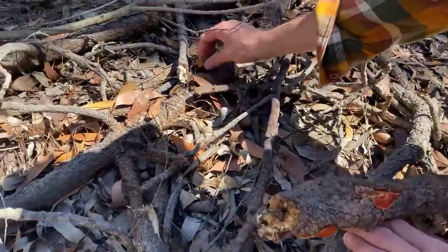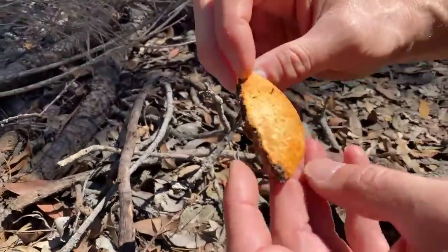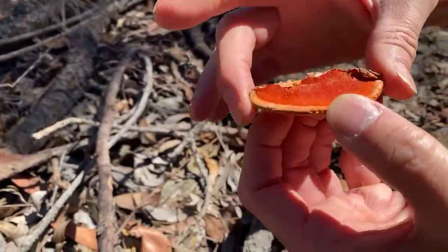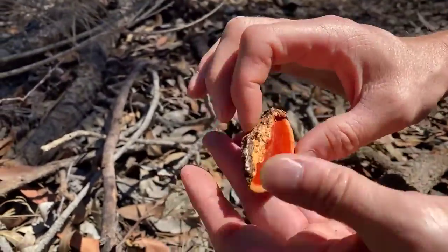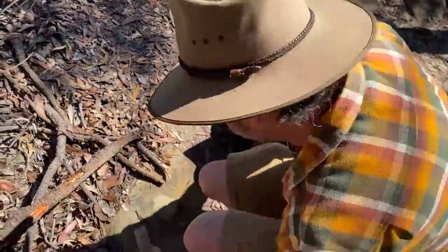Now, I'm going to take that bit. Look, that bit's broken off. So I'm going to take that little bit of plate fungus. It's called a plate fungus because it looks like a plate. And it's very light. It's very interesting. It's quite dry, this one. So I'm going to take that, and we're going to use this for our map too.